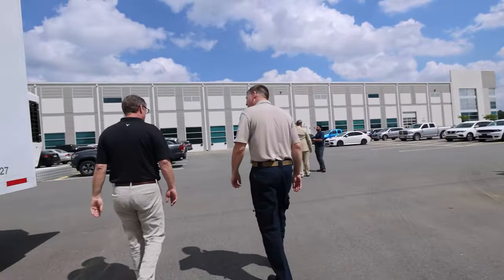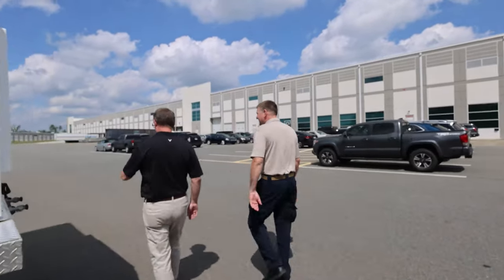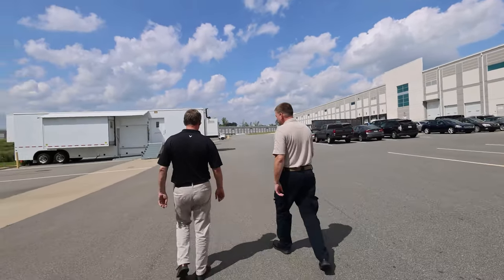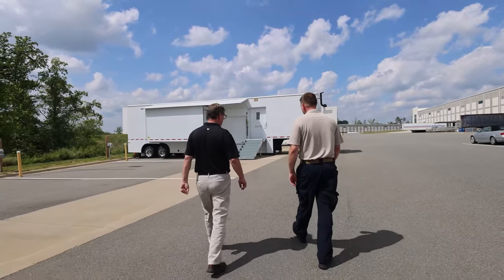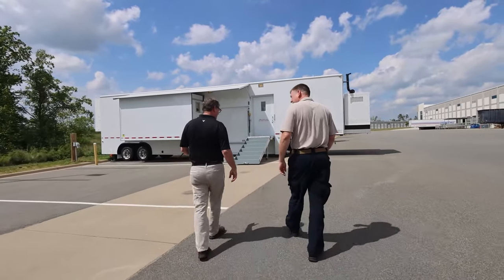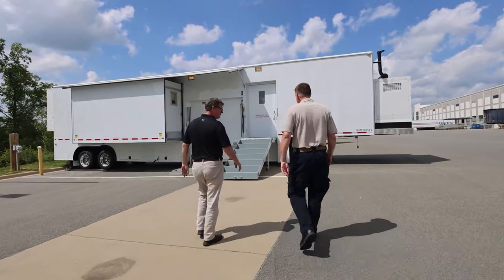So now this last one is my favorite. And this is the newest one. We just got finished putting this together at the end of 2021. It's getting ready to go out to California for several months. Okay. This is our Philips Allura FD20 floor-mounted Cath Lab with a large format monitor. And I don't believe anybody else has got a large format monitor in the trailer.